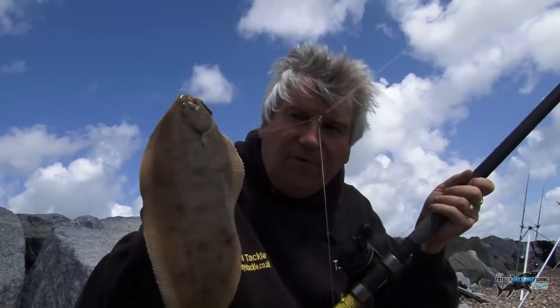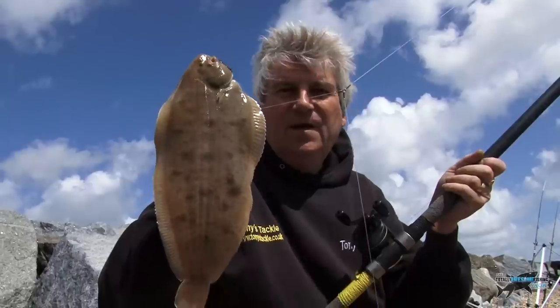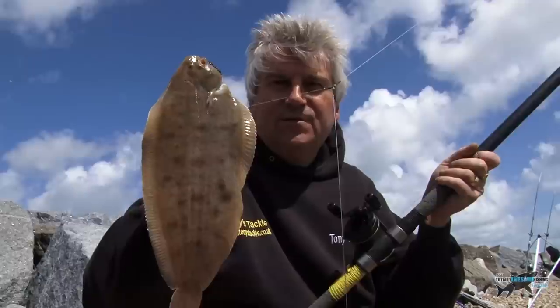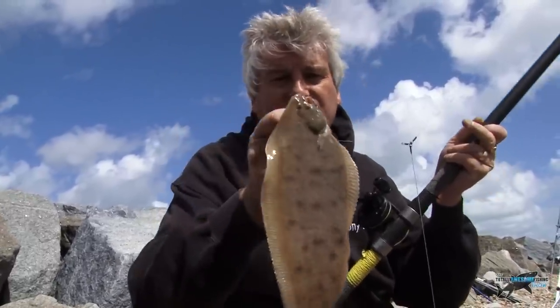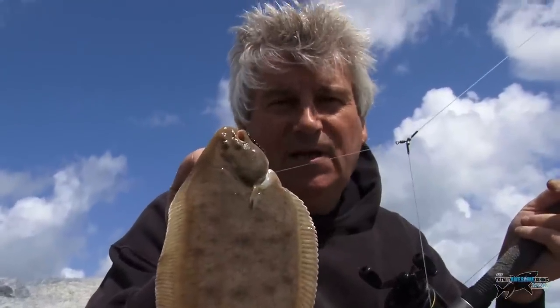Okay Mike, finally got a decent one. It's not massive, it's a bit better. I was talking to your dad, I've scaled down to size 4 hooks now because I was saying about how they've got small mouths, the soles. And a lighter line here, I'm using 15-pound Amnesia, which is a little bit lighter.